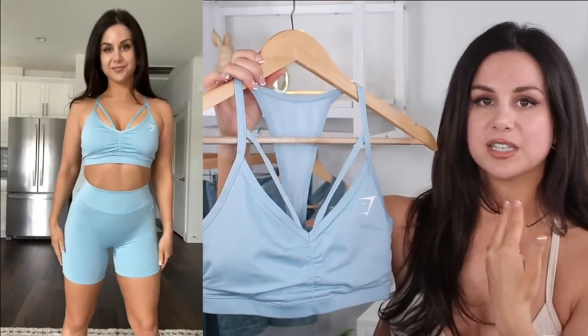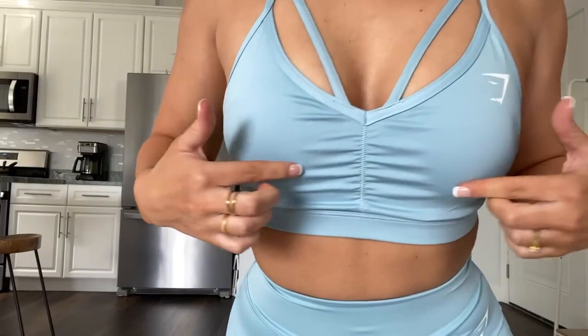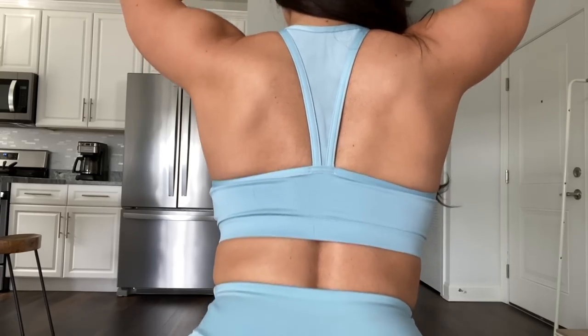I think they're very flattering, especially if you've got cleavage to work with. They'll really highlight that cleavage nicely. There's a stitched ruching going right down the middle and a mesh backing. It is non-adjustable, but boy, if this isn't such a comfortable bra.